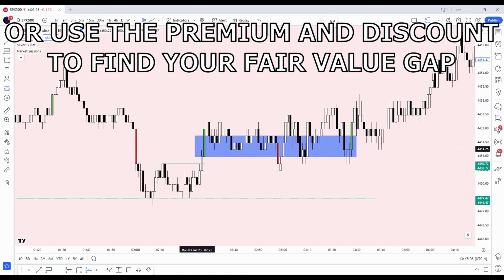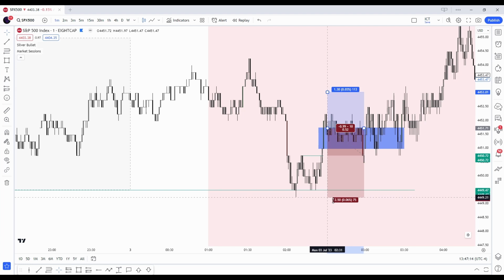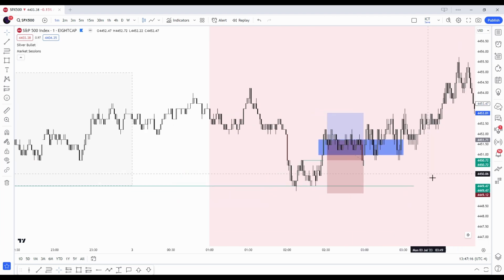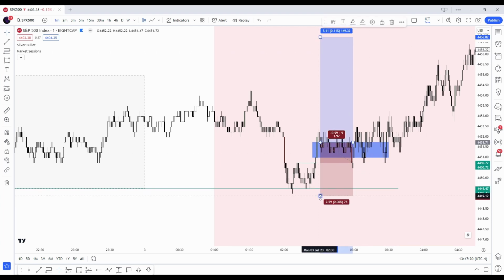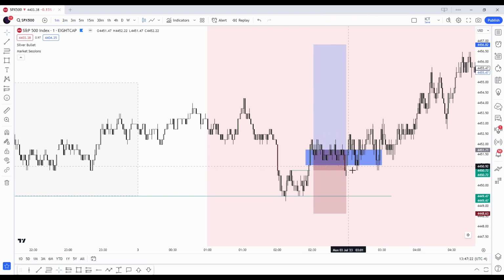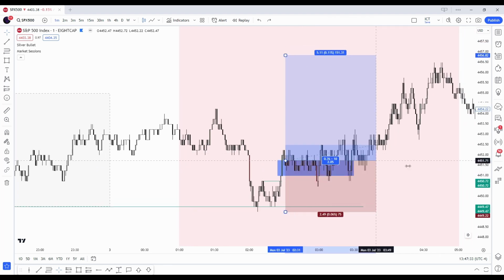So what do we do? We place our entry right there, and then we put the stop loss right below this low, and then target 1 to 2. Now you also have to place your stop loss just below for the spread, but the RR will still be 1 to 2, and then you extend it, and let's see if we hit take profit.